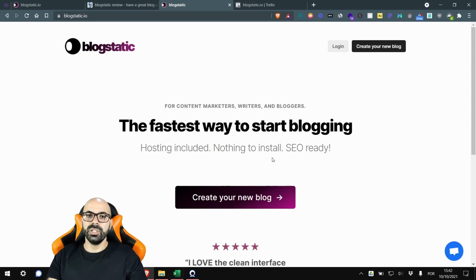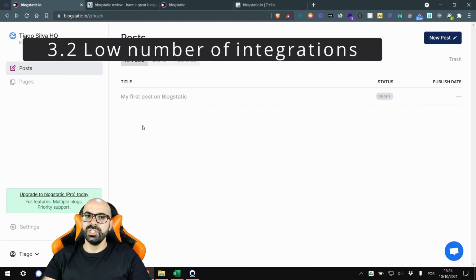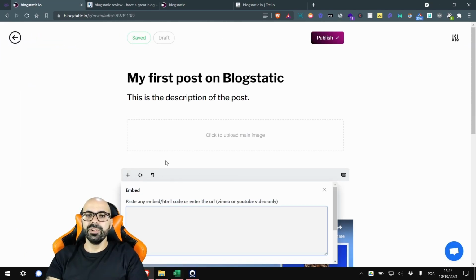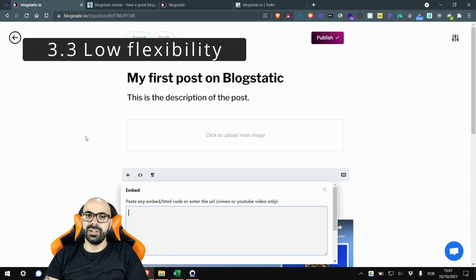Also, there is no public knowledge base. Valve gives excellent support, but Blogstatic needs a self-serving way to fix problems and bugs. Plus, the community around Blogstatic is tiny at this moment. I know Blogstatic supports code injection and also a way to embed content in the editor. But the number of integrations is small, and releasing a Zapier integration will help a lot. The number of integrations grows exponentially with Zapier, and I know this feature is in the roadmap, so I'm excited for its release.